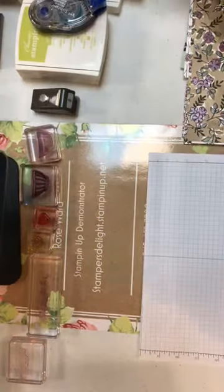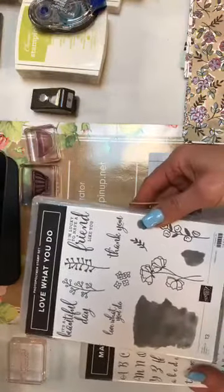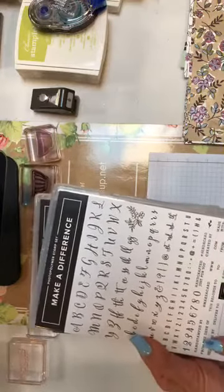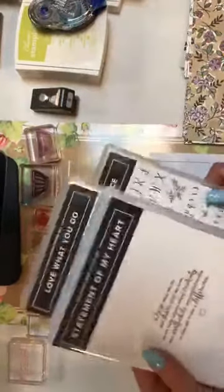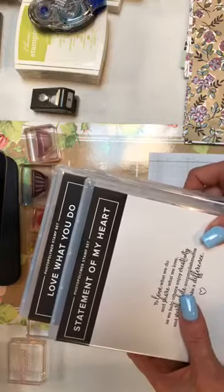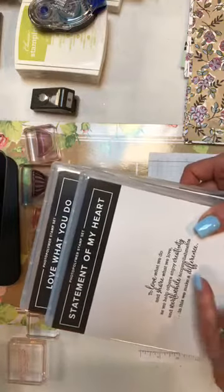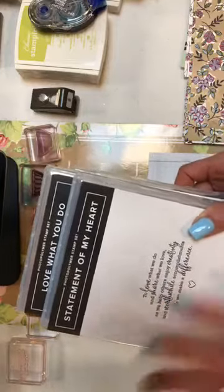The stamp sets that you get in the bundle are Love What You Do. Hopefully you can see all that. Make a Difference with all the letters and the hand stamped by, From the Desk Of, Handcrafted by, Made with Love. And that's a really fun stamp set. And of course the Statement of the Heart, to love what you do, to share what we love, as we help others to enjoy creativity and worthwhile accomplishments. Don't just think this is for demonstrators, because you can just ink up what you want and use that on a card. So think outside the box when it comes to these stamp sets.